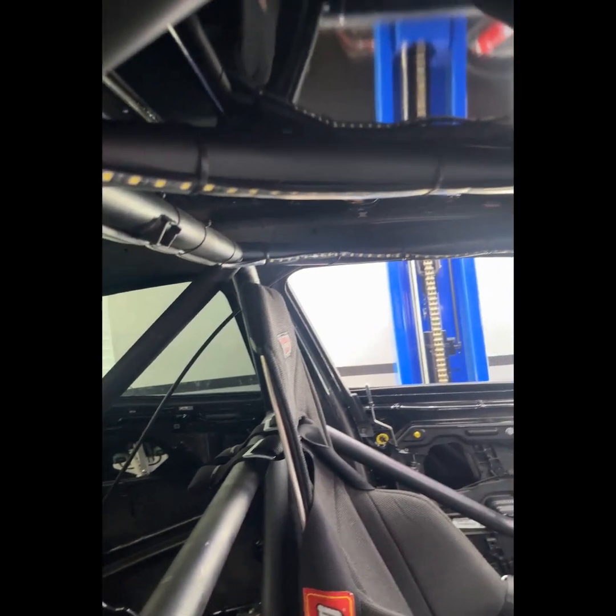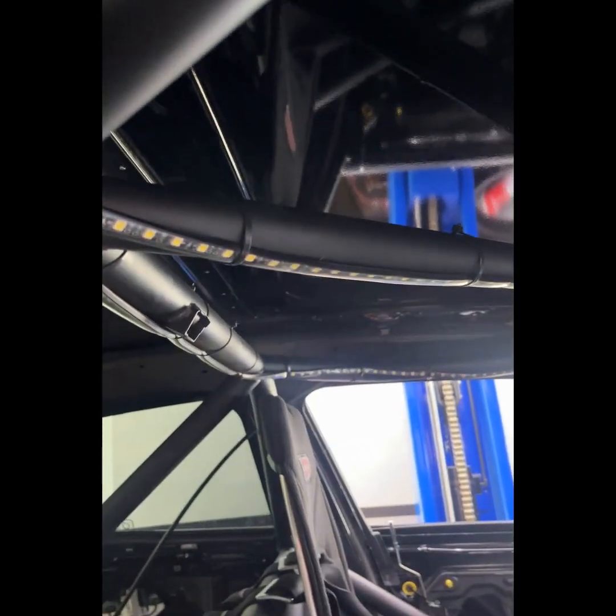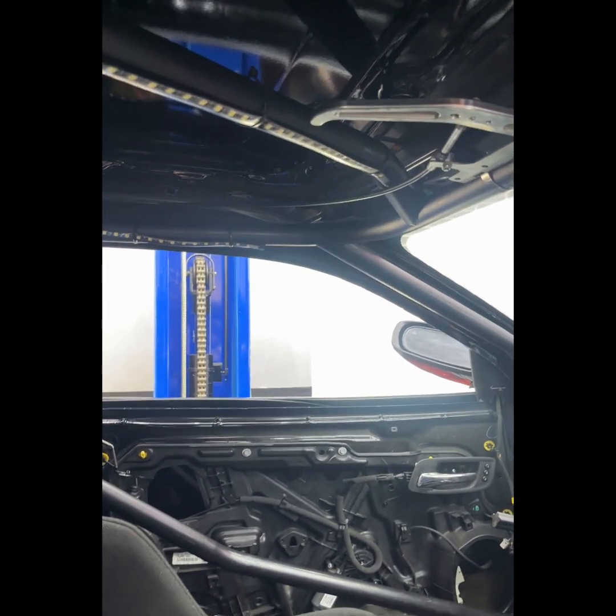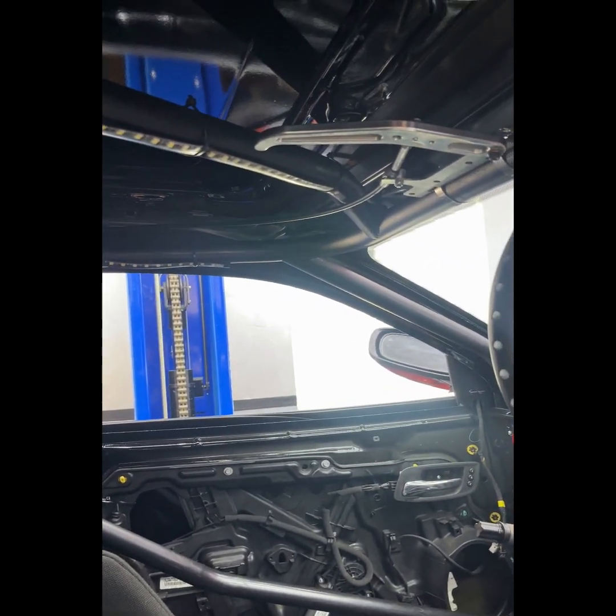This cage was reworked by Precision. I do have LED lights, so at night this car gets really dark. So when I need some lights, I'll throw them on.